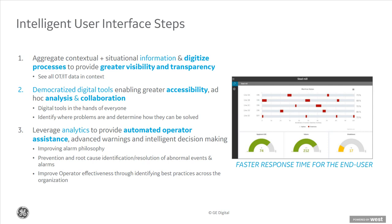And so what are the steps to actually realize that intelligent user interface? Number one is being able to help the customer aggregate all their data. Especially as they add more sensors and try to acquire more data, it's really about being able to aggregate the data and contextualize it in a way that has meaning, right? Because when you have a lot of data, but you can't find meaning in it, it's not very valuable.